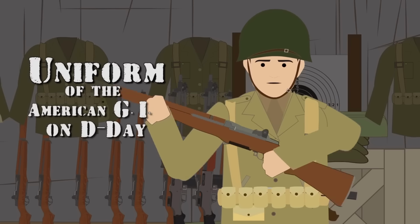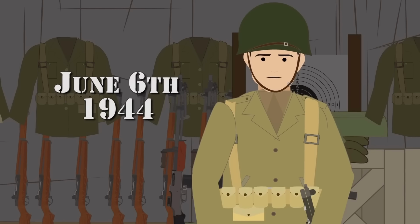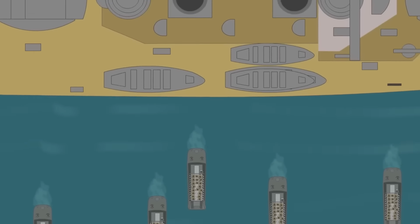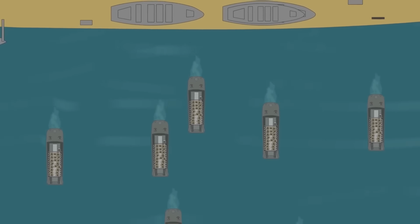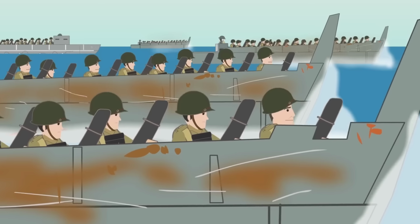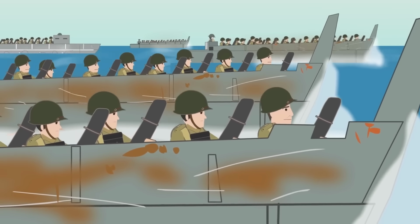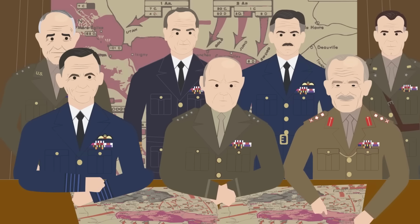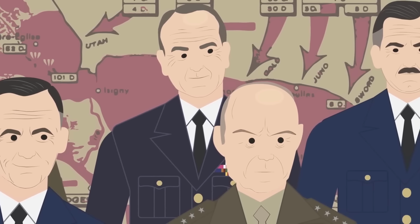Uniform of the American GI on D-Day, June 6, 1944. From the outbreak of the Second World War, the U.S. Armed Forces started to actively prepare for what they saw as their inevitable entry into the conflict. Nevertheless, they were still relatively ill-prepared when they were finally drawn into the war on December 7, 1941, following the surprise attack by the Japanese on the U.S. naval base at Pearl Harbor.